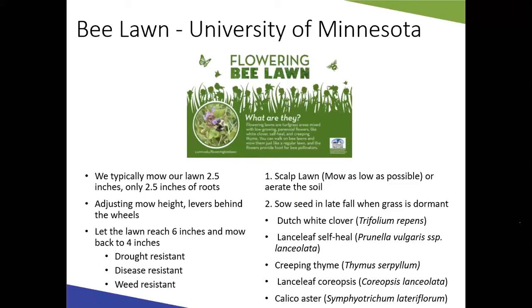Sowing in the fall is an amazing idea because what you're missing out on is some of those weed seeds that need cold treatments in order to germinate. So they're not going to germinate when you're watering and trying to get this bee lawn started.